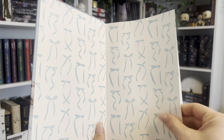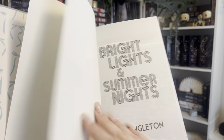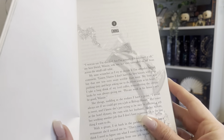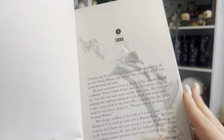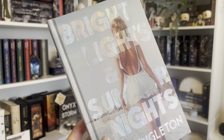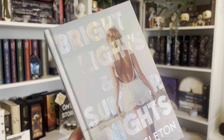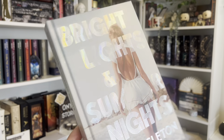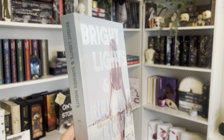And Kate Singleton signed this. It's so amazing. And the chapter art of these pages, I just have to show you, it's insane. Whoever did this chapter art is literally insane, because it's so stinking beautiful. Again, they gave me books in my Hello Lovely box that matched the style of Twisted Games. So I believe this is a forced proximity, forbidden romance kind of story. And I'm super excited to read this.